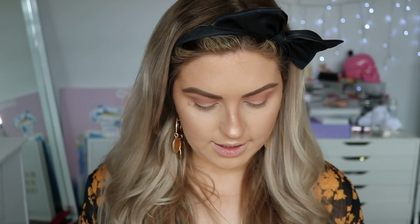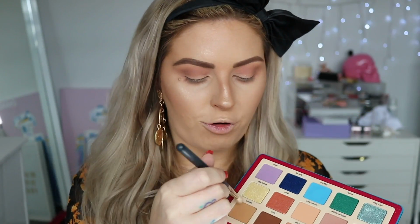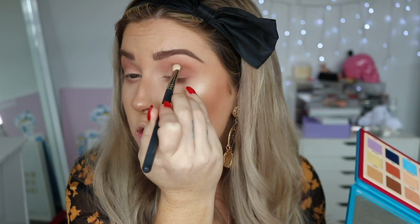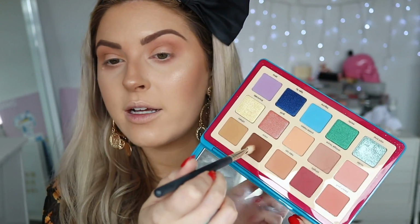I'm going to take more of a firm blender brush and take the shade Sahara, which is like a mustard undertone brown, like a warmer yellow based kind of brown. I'm just going to add that straight into my crease just to give it a little bit more dimension. And then I'm going to take the shade Cocoa, which is the darkest brown, and I'm going to apply a little bit of that on the outer V.